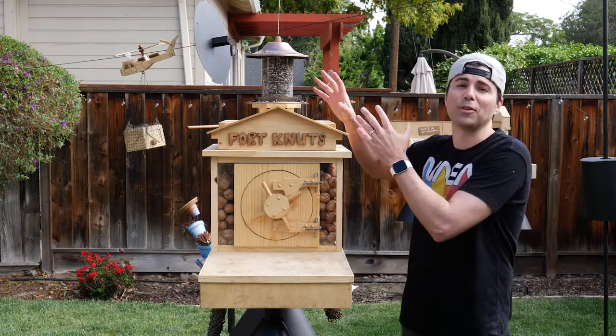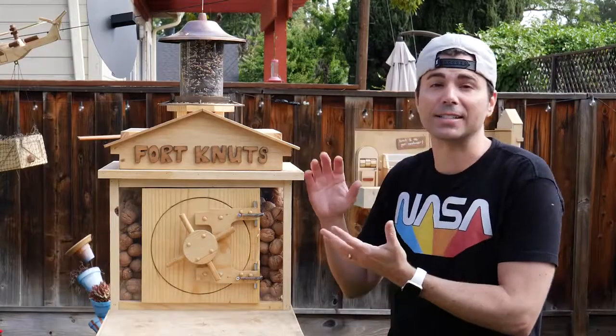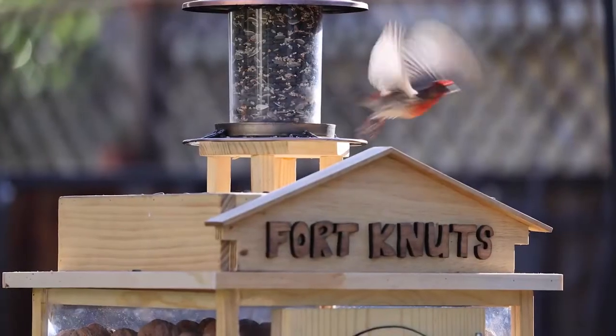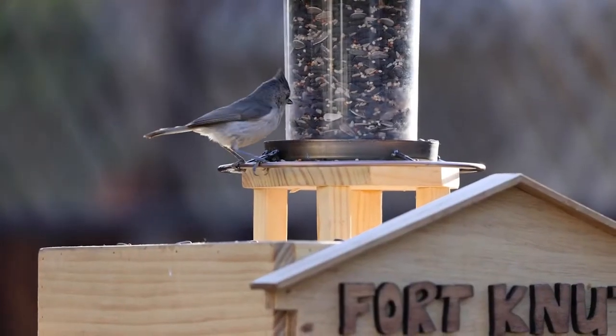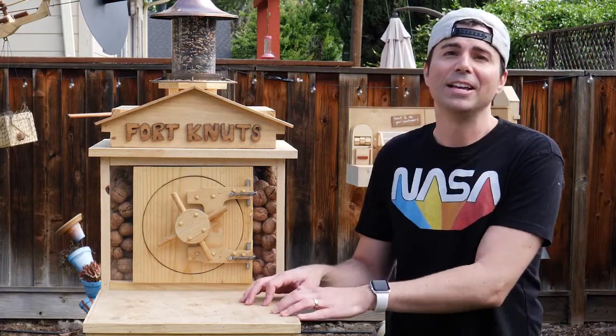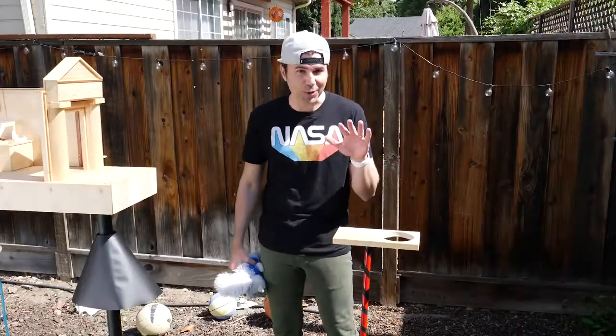Here are the basic elements. For starters, here's their favorite bird feeder at the end of the course, and it's sitting atop Fort Nuts, the most secure walnut vault in the western United States. Now, since birds can fly, they can come and go as they please and eat all the food they want. But the only way for the squirrels to make it right here is by surviving my 9-part grueling obstacle course, which all starts right here.